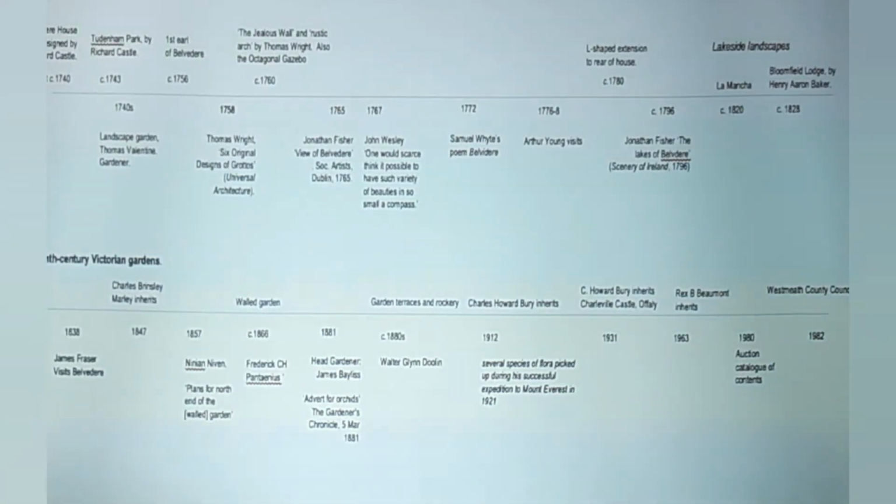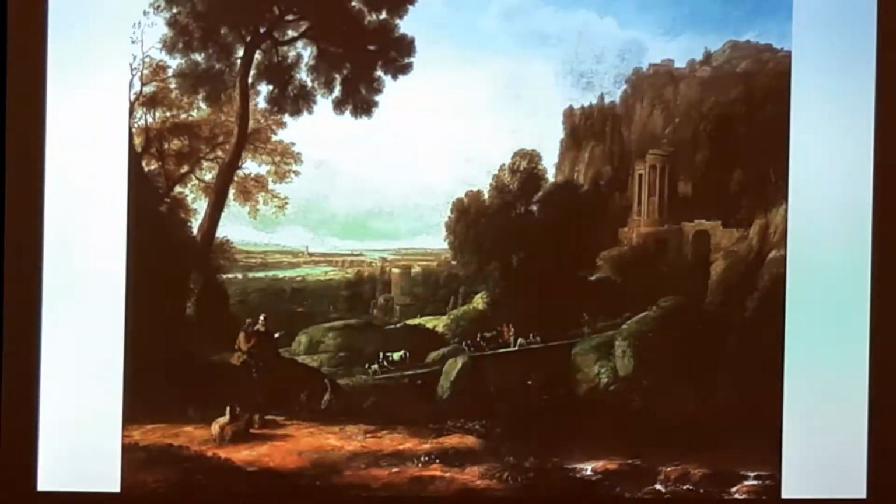photographs of the estate. That's another indicator of how important it is, just how often it's been recorded in antiquarian prints and historic photographs. And then moving into the Victorian era, where Charles Brinsley Marley inherits, and he spends most of the rest of the century in the house, and he came up with lots of different ideas.